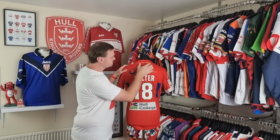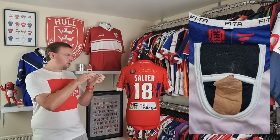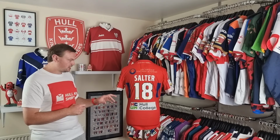And there is actually a plaster stuck to the inside of this GPS tracker. It was normally used to seal them to keep the tracker in. I will pop a picture up just so you can see that. So again, just a little bit more provenance of a shirt being worn in a game, on multiple occasions in this case. I have been able to photo match this shirt, as I've said previously.